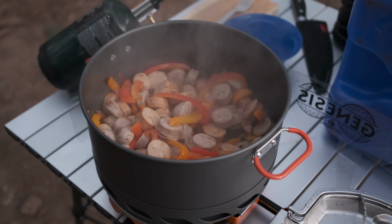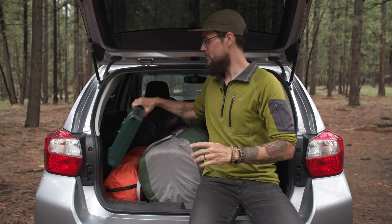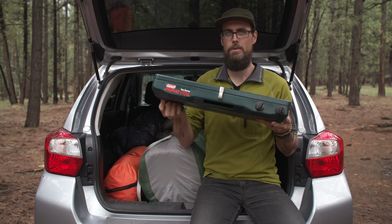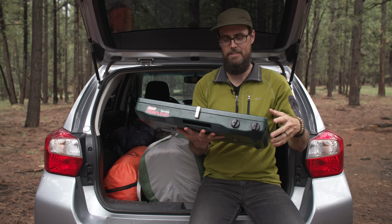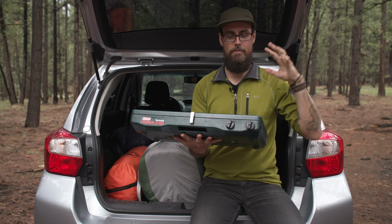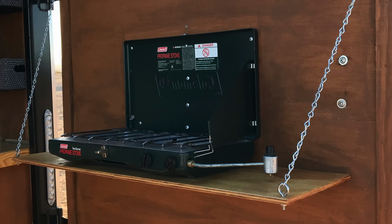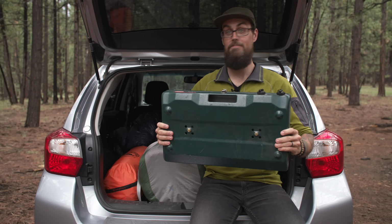Now in the past, we've used a bunch of different camp stoves, and the main one that we've used over the years is the classic Coleman 2-burner propane stove. You've probably got one of these in your garage, or you've seen a ton of these. It's like a suitcase. It opens up. It has 2 burners. We had one of these in our minivan for years. Then we had one attached to the door of our 5x8 cargo trailer that folded down. And then this one actually came out of our van life van build.